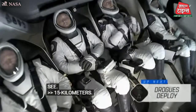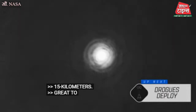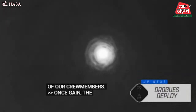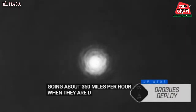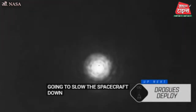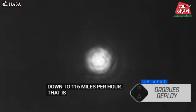We can see seat rotation happening inside the capsule. Great to get those first views of our crew members. Once again, the capsule is going about 350 miles per hour when the drogues are deployed. Those drogue parachutes that we manufacture here in-house are going to slow the spacecraft down to 119 miles per hour. And that is when we will see the main parachutes deploy, and that occurs about 6,000 feet above the ocean's surface.